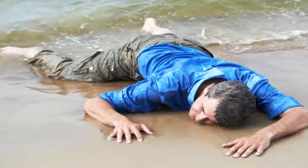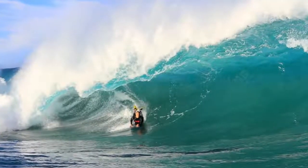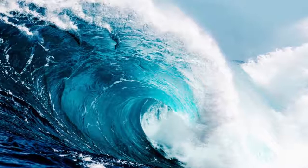You can also try floating on your back. This will pull you further out to sea. It's easier to swim back to shore from far away than it is to try to fight a riptide. The riptide will always be stronger.